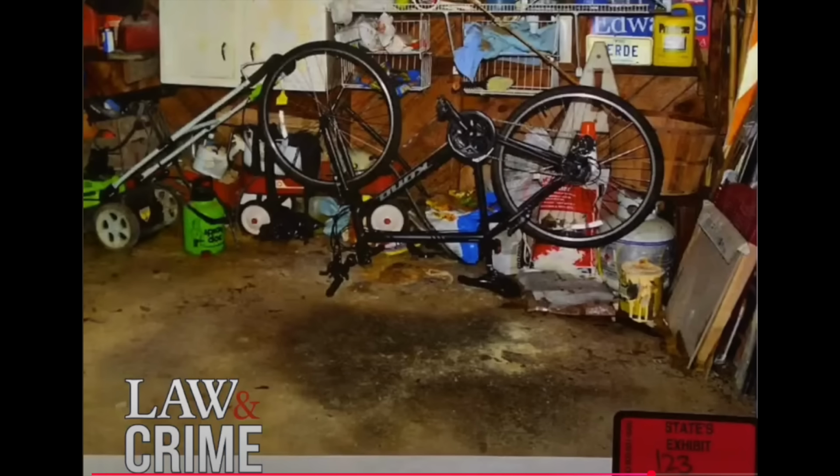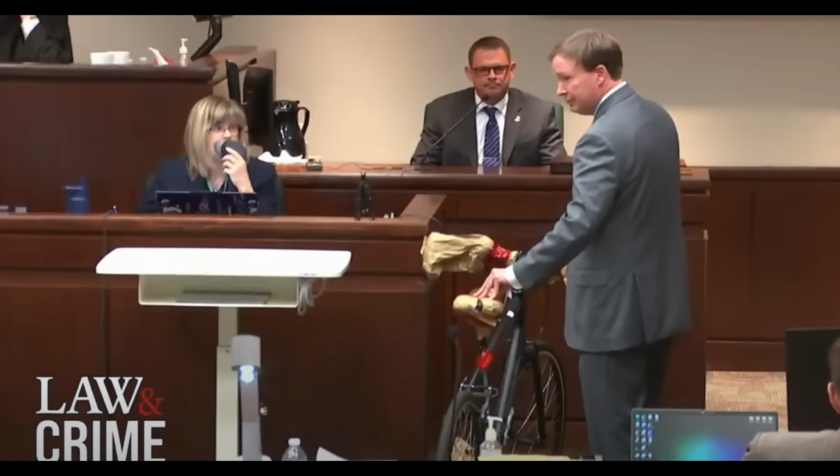They bring the bike in the courtroom, went right past me. There were bags around the hand grips as well as the pedals. They compared this bike to the photos and concluded there were a lot of similarities: the frame of the bike, the shape of the handlebars, and also the position of the brakes.